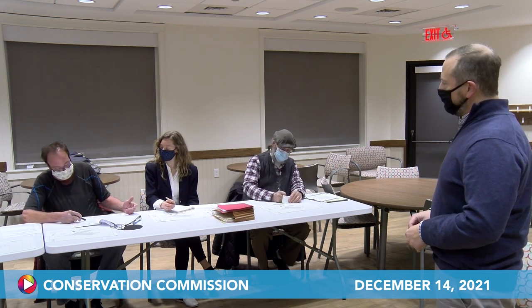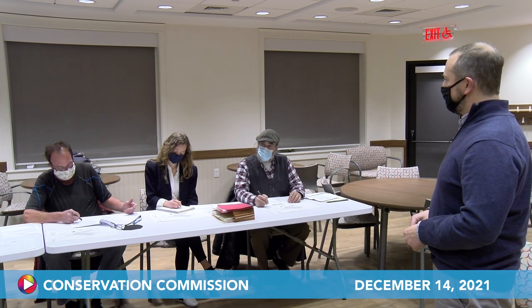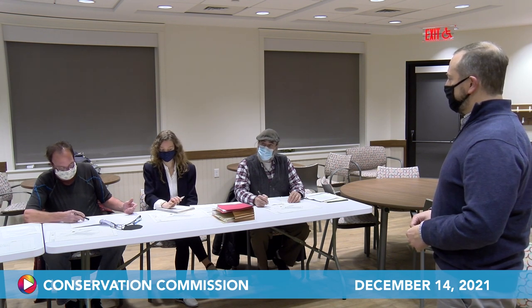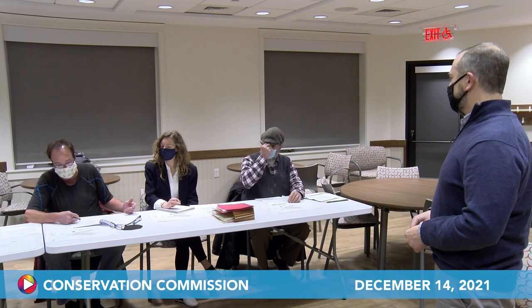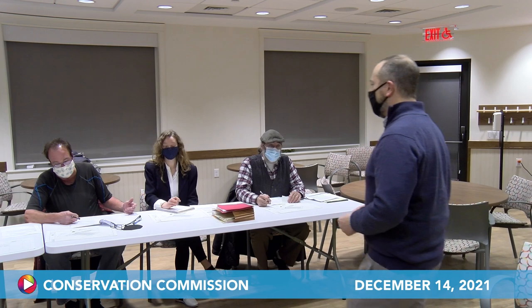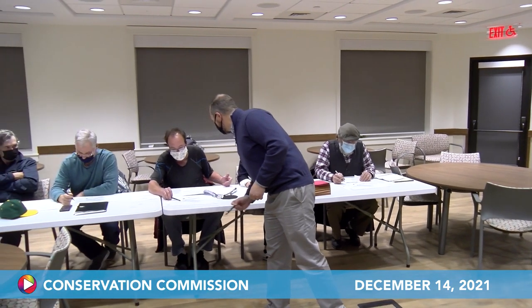The work described in the request is within the buffer zone as defined in the regulations, but will not alter an area subject to protection under the Act. Correct. Therefore, said work does not require a notice of intent, subject to any of the following conditions, if any. If all the work is being done inside the existing fence line area, everything except for these four elements here. Okay, those four elements.